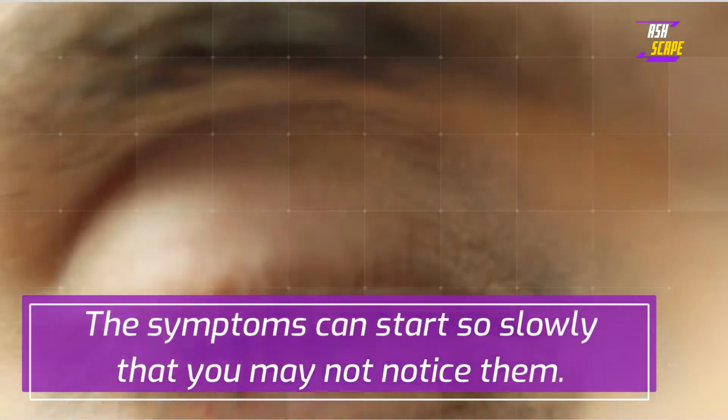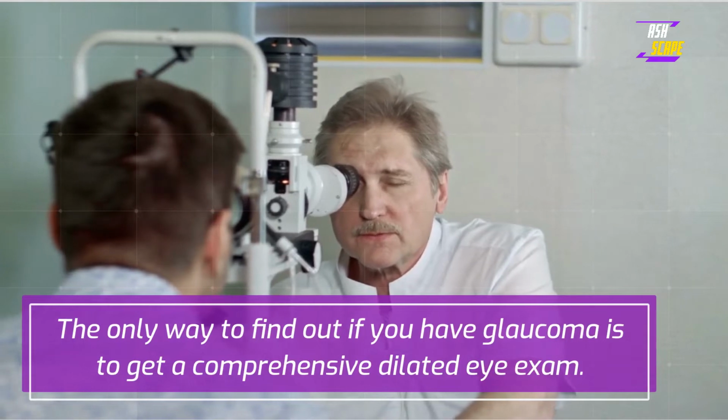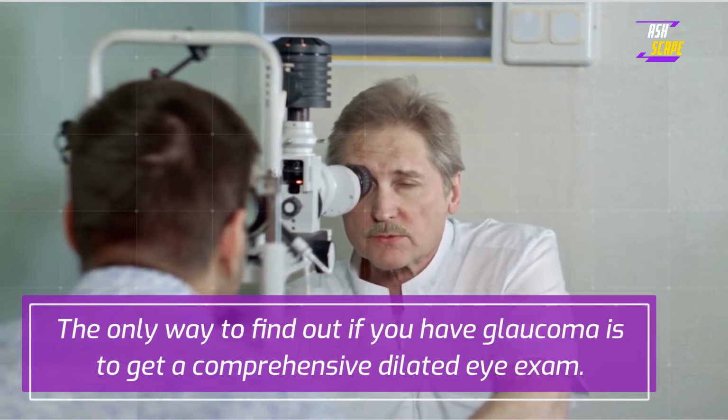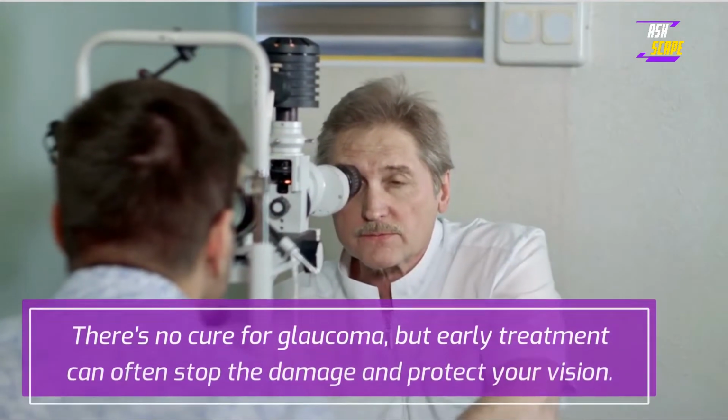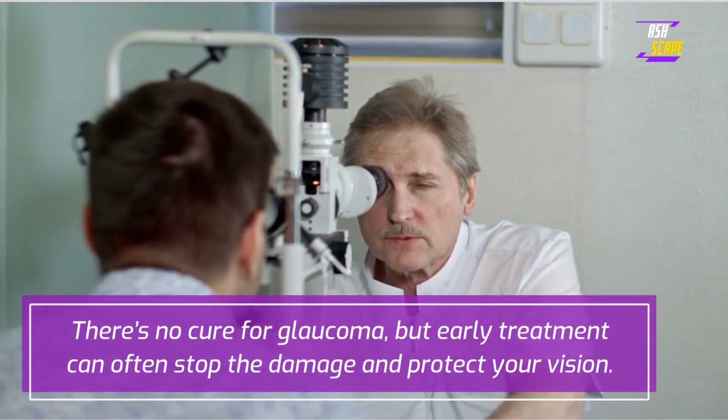The symptoms can start so slowly that you may not notice them. The only way to find out if you have glaucoma is to get a comprehensive dilated eye exam. There's no cure for glaucoma, but early treatment can often stop the damage and protect your vision.